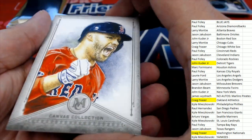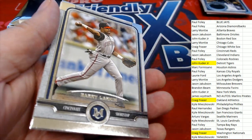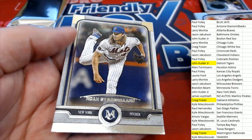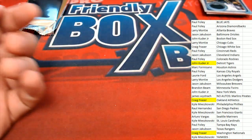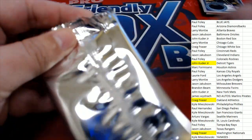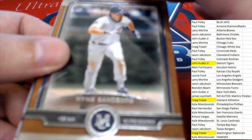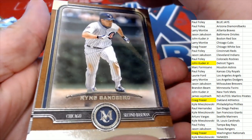Here's a J.D. Martinez. A Red Sox canvas collection. Our final hit, the last hit in this box of Museum. What's it going to be? What's it going to be? Good luck, everyone.